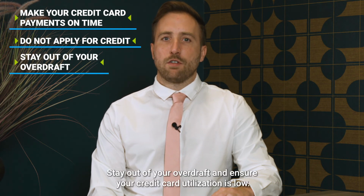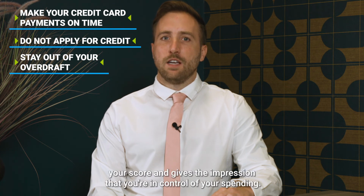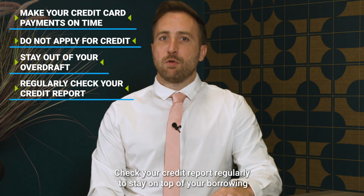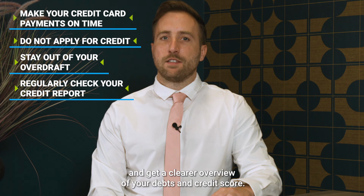Stay out of your overdraft and ensure your credit card utilisation is low. Aim for keeping your balances below 25%, as this can help your score and gives the impression that you're in control of your spending. Check your credit report regularly to stay on top of your borrowing and get a clear overview of your debts and credit score.